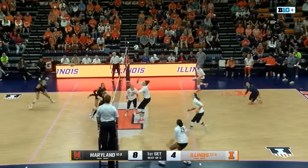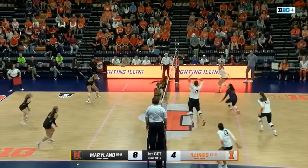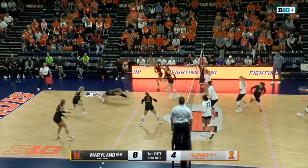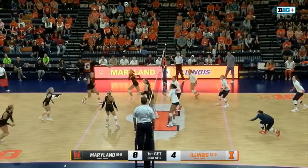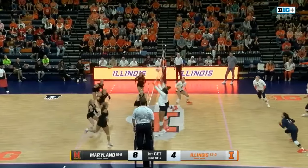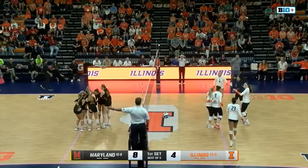But here's Mosher for Smith, trying to tap it over, played by Martinez Mundo. That one off the hands of Hernandez. Nice dig there from Rohrbach. Schnitta with the touch. And they're going to give it to Maryland.